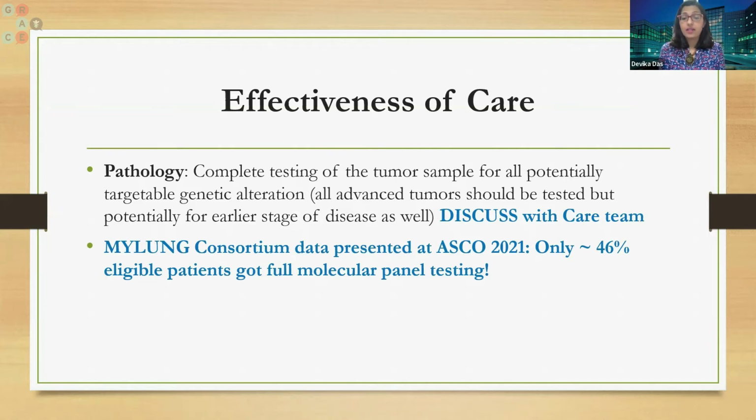So it's a good question to ask your medical oncologist or your surgeon if all the genomic testing that is approved has been done on the tumor so that that information is available. There was data presented at American Society of Clinical Oncology's meeting in 2021 that only about 46% of all eligible patients got a full molecular testing panel. What does that mean? That means that over 50% of patients were getting care with incomplete information. So we know they have cancer, we know they have lung cancer, but we don't know all the information that is necessary to treat them, because that would alter their path of care, that would alter the treatments, or that would alter the medications I would pick. So this is critical that we have effective care, and that is something that needs to be discussed with the care team at the visits.